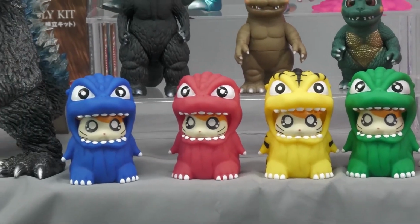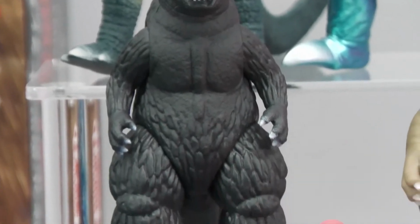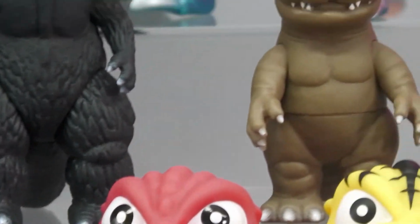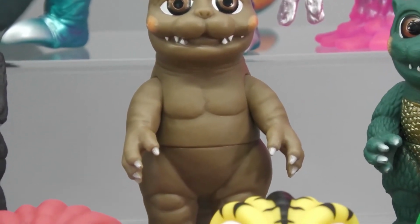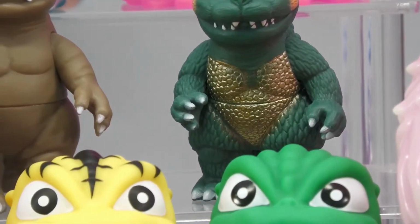I think they're about to show the Hedorah. Well, not yet, the Gojiban figures. They got a lot of stuff. The tiger one is not new, but I think that's the newest one. It's based on their baseball team.